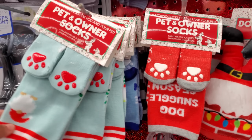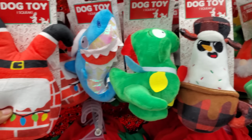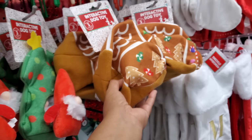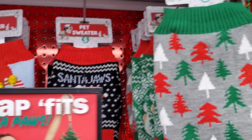And back with the socks for you and your doggy this time. Those are kind of funny. You have Santa, they're gonna squeak. This one has little gnomes in it they could pull out, some mental play, and like a gingerbread. These are cat toys, a few sweaters.